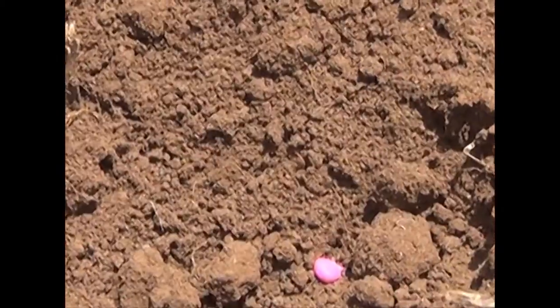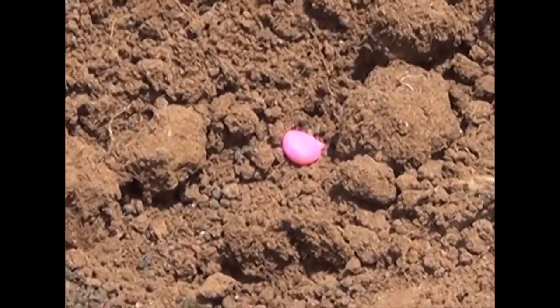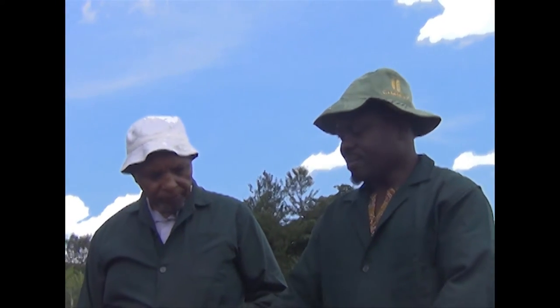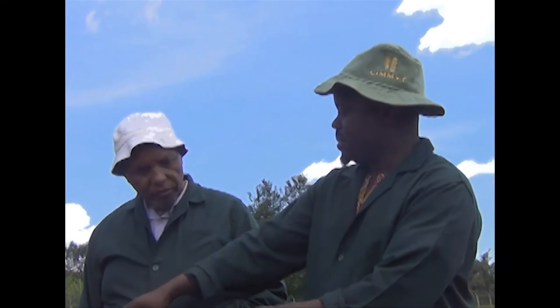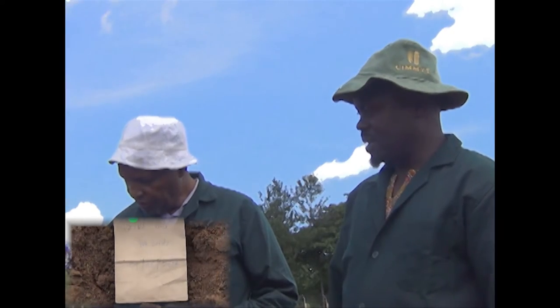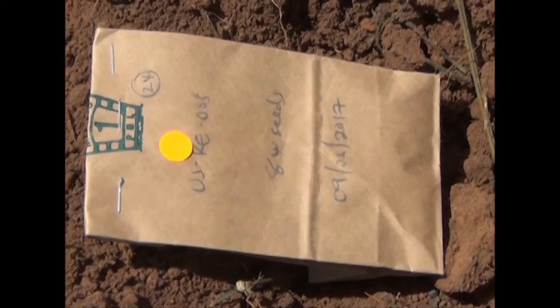And at harvest, you place the ears here. You see that you have a lot of good, clean, big, non-damaged ears, compared to small, shriveled, damaged ears on the one that has no gene.